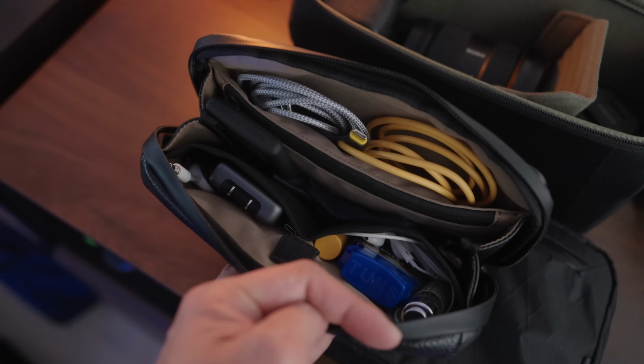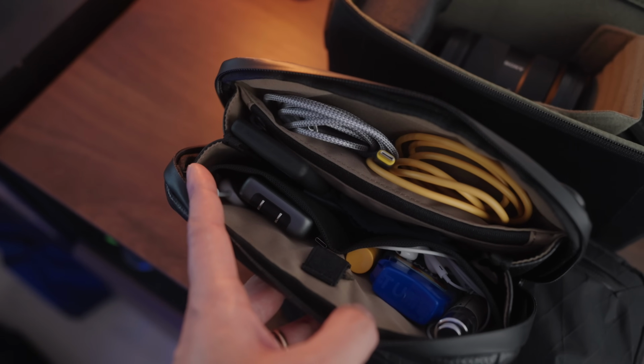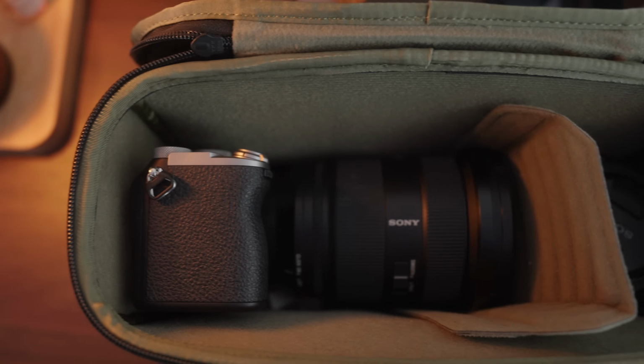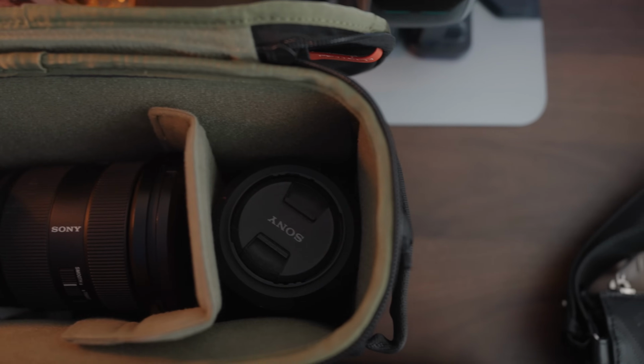So if I'm just going into the office, I will grab my briefcase, I'll pull my personal pouch with all my cables in it, drop that in, throw in my laptop, and I'm ready to go. I can leave the other stuff at home. Or if I'm going on an all-day adventure and I need my camera gear, I can pull out the camera gear and my tech pouch, toss that into a backpack, and then also I am good to go.